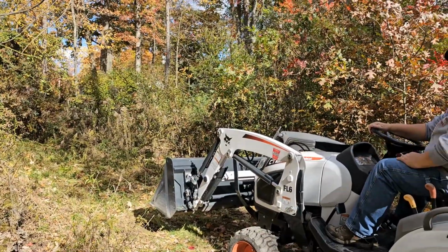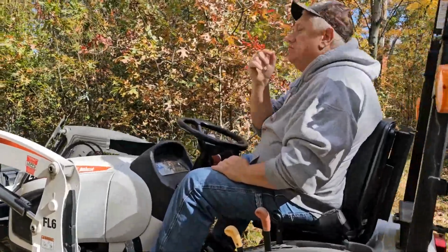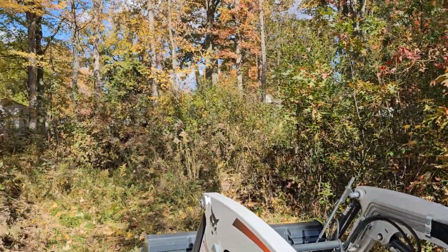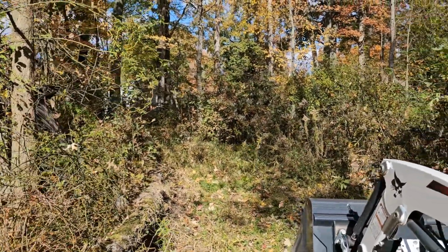Up in the air. I saw. So the end of that, only one of those up the stump. That's a branch off of that. I don't see any other big stumps back in there. I want to see if I can come through here. Okay.